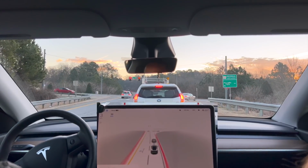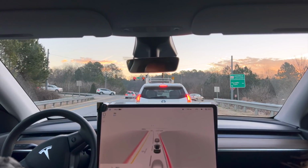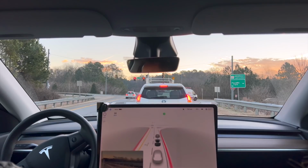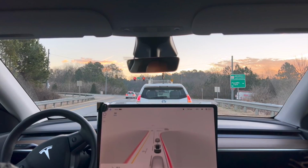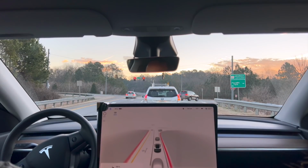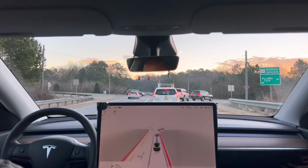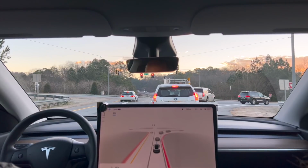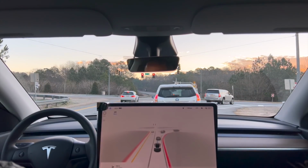So, all right. This is again a little bit, if the light changes, it won't be a problem at all. But if we have to creep out and actually turn with traffic going 55 miles an hour down that road, it's a little dicey. Actually, the car is honestly too hesitant at that point. It should go faster out in there, but we'll see how this goes.